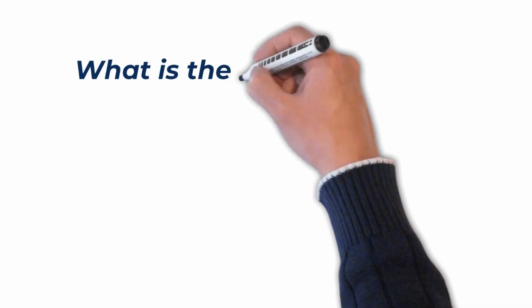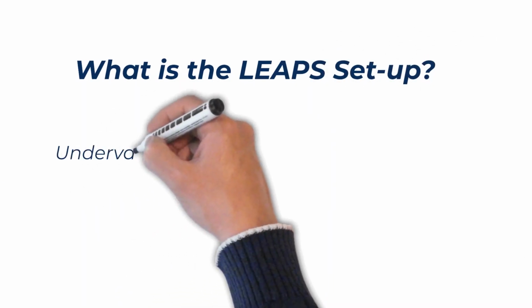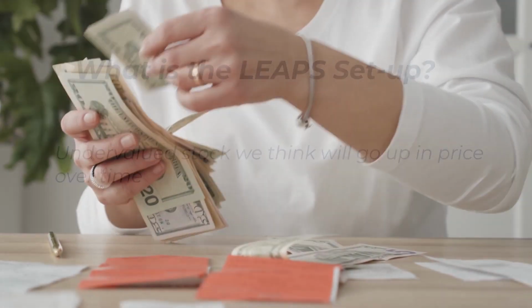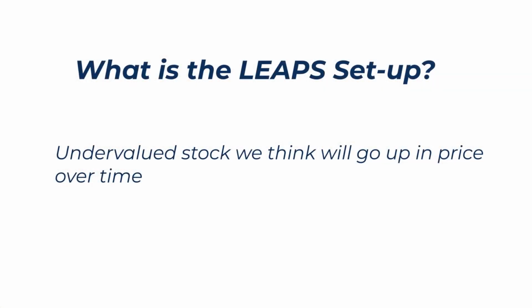What is the setup that we look for when buying a LEAPS option? When buying a LEAPS option, we look for an undervalued stock we think will go up in price over time. When the stock price moves up, the option price moves up, and we can then sell it for more than we bought it for, with the difference between the prices being our profit. So we want to buy a stock that is down and undervalued and expected to move up quickly.